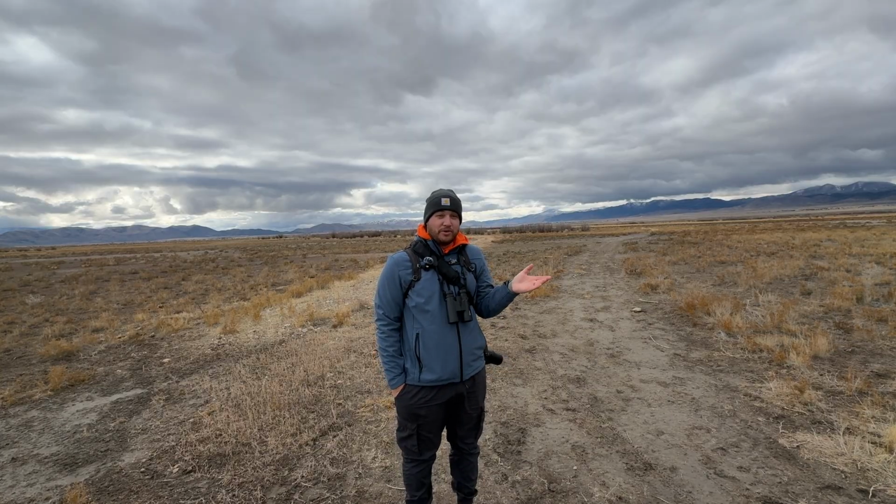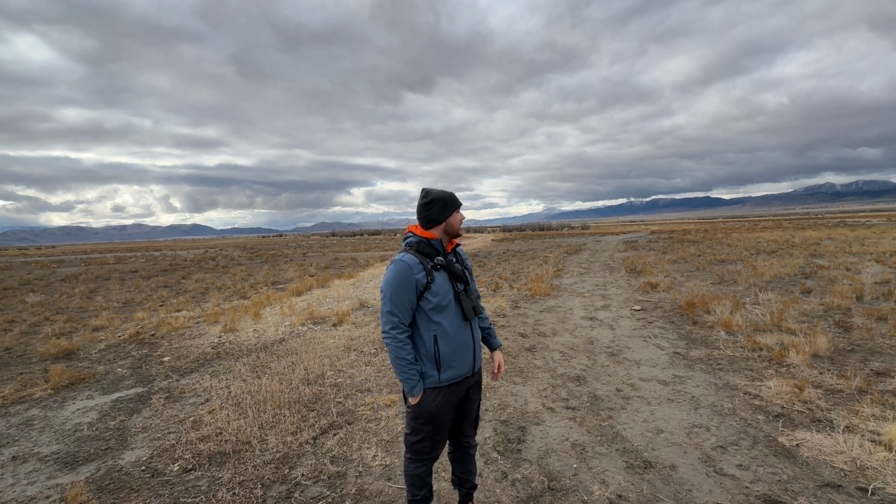It's honestly way more beautiful than I thought it was going to be. I didn't expect that. It's got some unique patterning on its back. So very happy about that bird. This has turned into an amazing day.